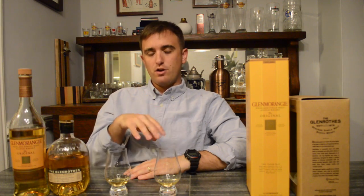Let me try it again because I didn't get much on there, and it might be just because the Glenmorangie is so light. Yeah, the Glenmorangie has a very nice, light flavor to it. It's definitely lower, definitely less than the Glenrothes when it comes to the mouthfeel. Not much of a finish.